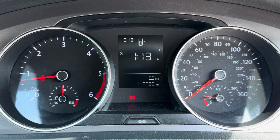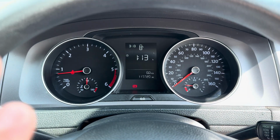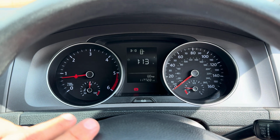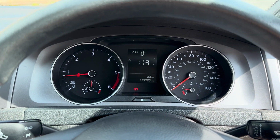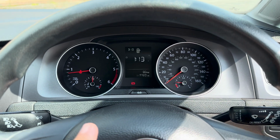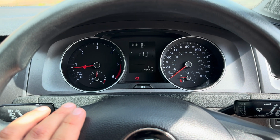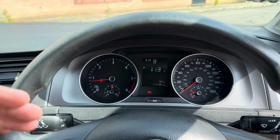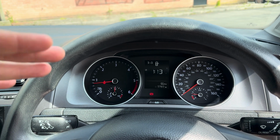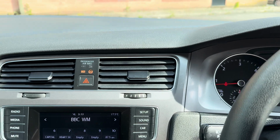It's covered 117,720 miles. It has a full service history. And like I said, it's got an MOT valid until next year in April. Also, it comes with minimum 3 months warranty as well. So I do 3 months as standard with all my cars, but you do have the option to upgrade it to either 6, 12, or 24 months. And the company that I use is absolutely fantastic.